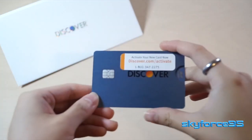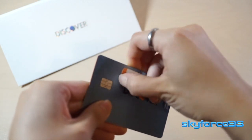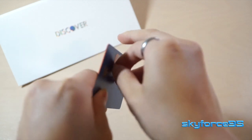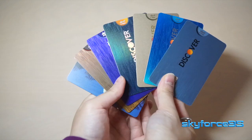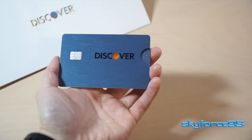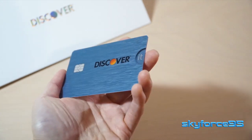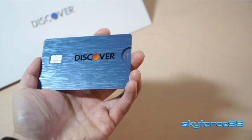Alright, so all that aside, now we get to the start of the show here. There is the Discover It credit card itself. I picked the standard blue color just because I have a lot of the other colors already from having the Discover It student card. But here's just a nice look at the front. It has kind of a brushed metal look to it, and it's actually tactile. You can feel like it's raised. It's not just a smooth piece of plastic.